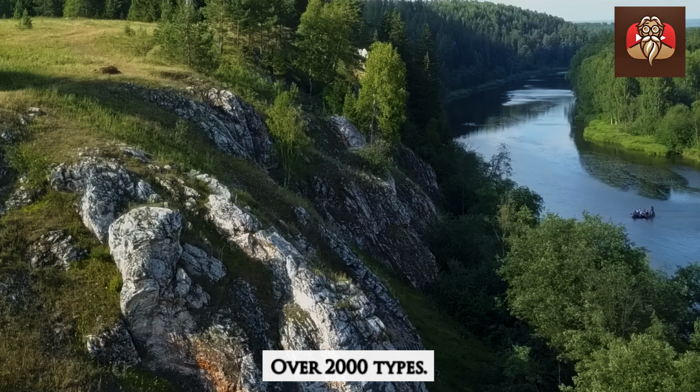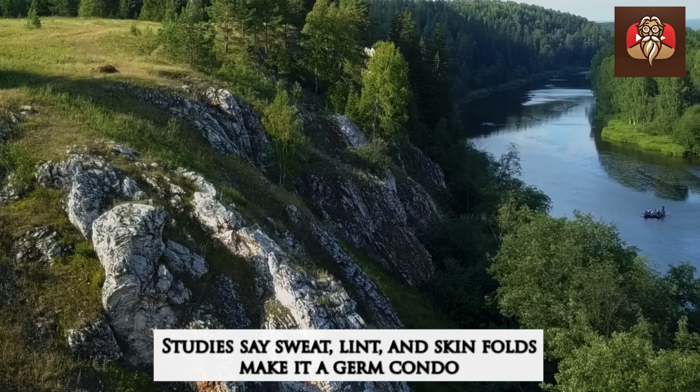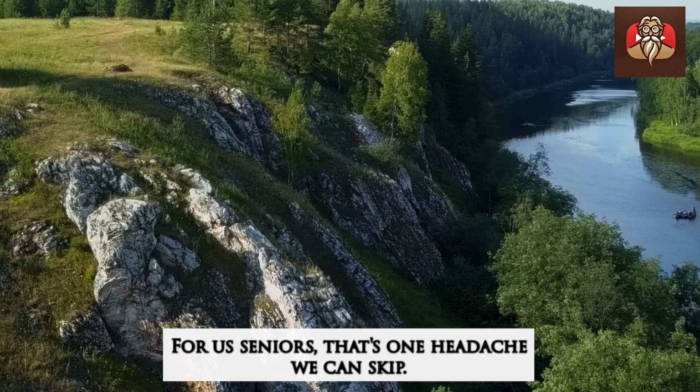Over 2,000 types, studies say. Sweat, lint, and skin folds make it a germ condo, and if you don't wash it, you're risking irritation or even infection. For us seniors, that's one headache we can skip.